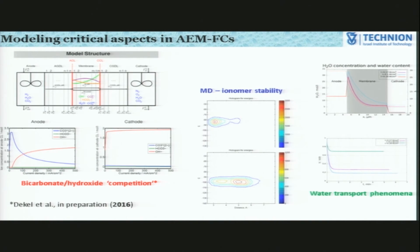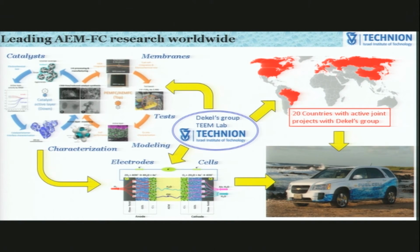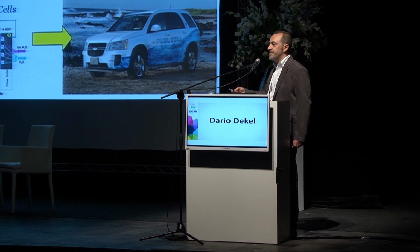Also, we're working on modeling with different partners worldwide, on different critical aspects of this technology, both ionomers and catalysts. And to summarize, besides the catalyst and membrane that I quickly mentioned, the Technion is working on characterization, evaluation, modeling, all the way to the electrodes and making the cells of these anion exchange membrane fuel cells. Together with active joint projects with collaborators from 20 different countries, we are making great progress in this technology, hopefully soon reaching what we would like to call the second generation of fuel cells for automotive.